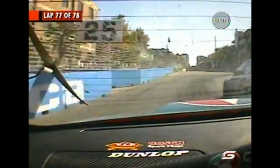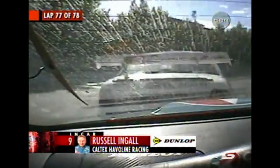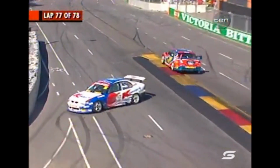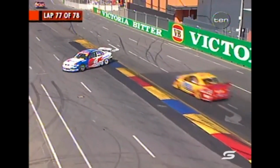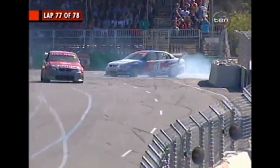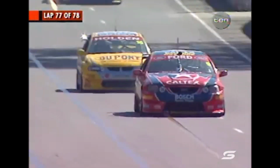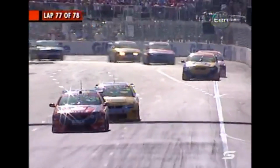Up around 5. Another right-hander to 6. 130 kilometres an hour. They punch it out towards turn 7. Oh, he's locked the brakes. Is there room on the inside? He's tagged him. I heard him lock the brakes and he's tagged Murphy. And Russell's going to end up in strife on that one, I think. Oh, Greg Murphy was dicing with Russell Ingall. Definite contact. Amazing that Paul Wheel managed to miss him by inches as he came spearing around 7.